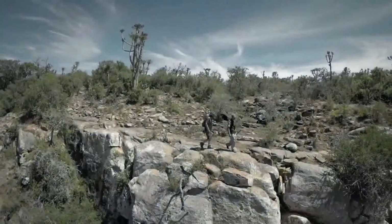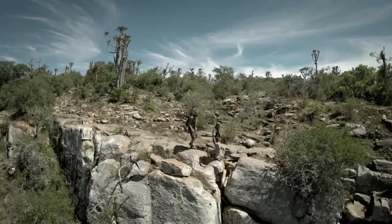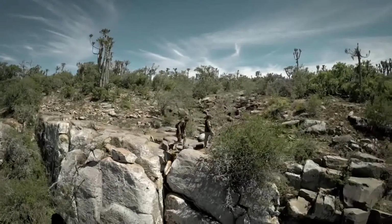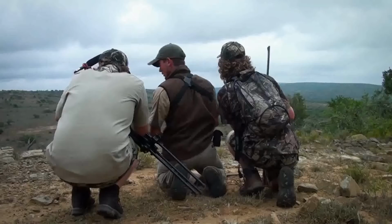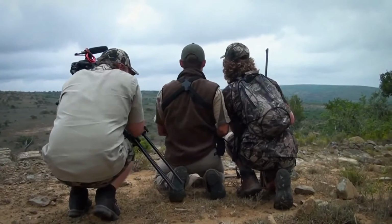At this point the weather was getting so bad that we were actually going to call it a day, and as we were heading back along the cliff, Nico just stopped us in our tracks. He'd looked over the cliff and he'd seen this incredible kudu bull that was getting quite old, and he said, "Guys, this is your opportunity right here, you've got to take it."